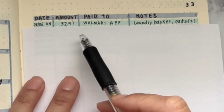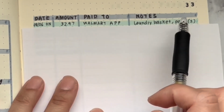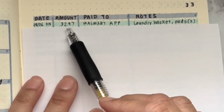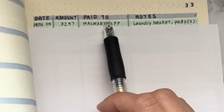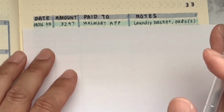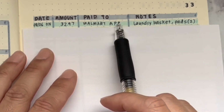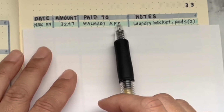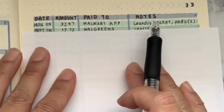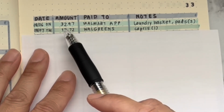So on the 6th, using the Walmart app, I ordered my daughter a laundry basket with wheels and some feminine hygiene products. That was $32.97 out of the household category. The main reason we had gone to Walmart that day was for the laundry basket with the wheels, but they didn't have it in stock. So I ended up having to buy it online, and they will deliver it to her, I believe, tomorrow, if FedEx doesn't lose it.